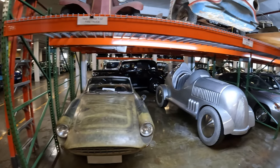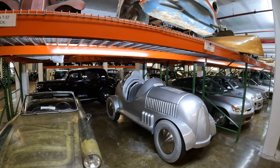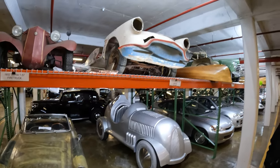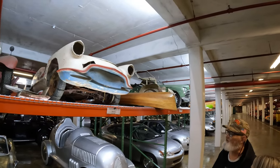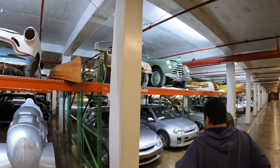What's that? We've got one of these. Now, this little car back here is an Austin 7, a two-thirds scale replica that was made by a machinist in Tennessee, and it runs and drives and everything. It's perfect proportions. It's a really cool little car.